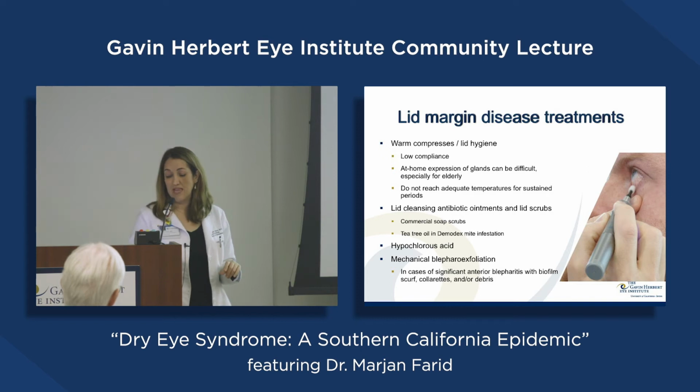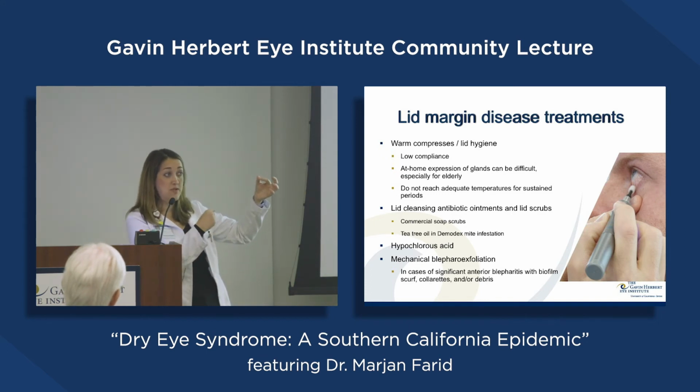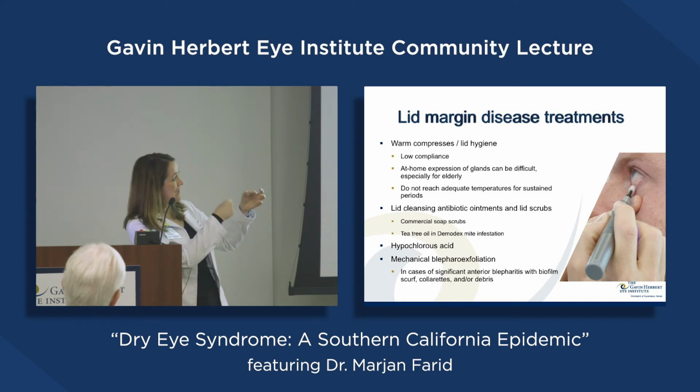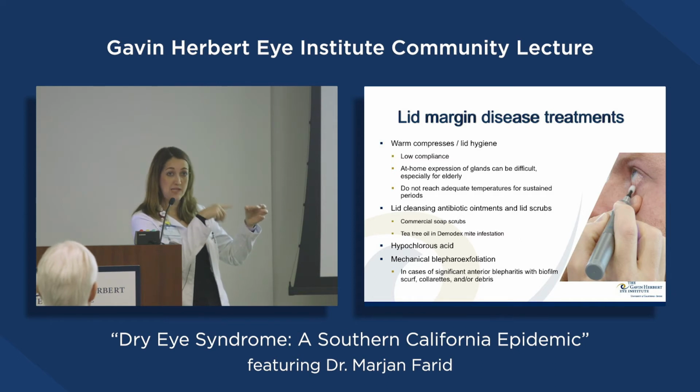There's something called BlephEx. It's a mechanical blepharoexfoliation. You see it in that picture. It's almost like a toothbrush, but it doesn't have bristles like a mechanical one. We do this in the clinic for patients. This is not an at-home treatment. And we cleanse, we debride, to do a really good debridement of the lid margin. It kind of gets you boosted in the right direction so that you have one good deep clean.